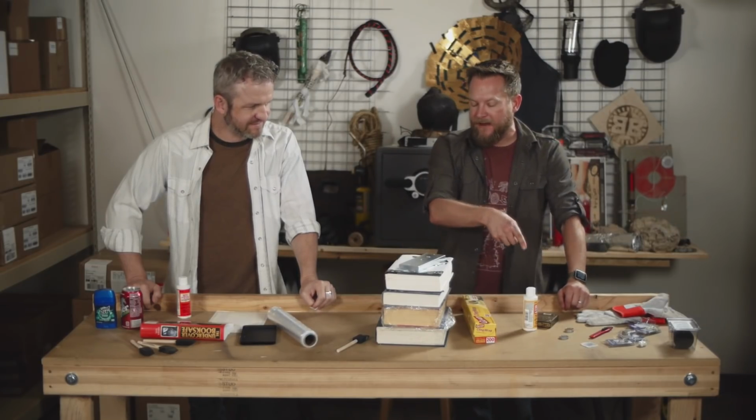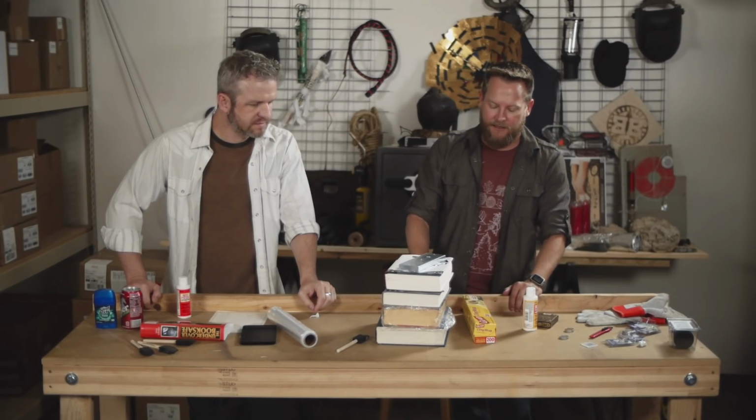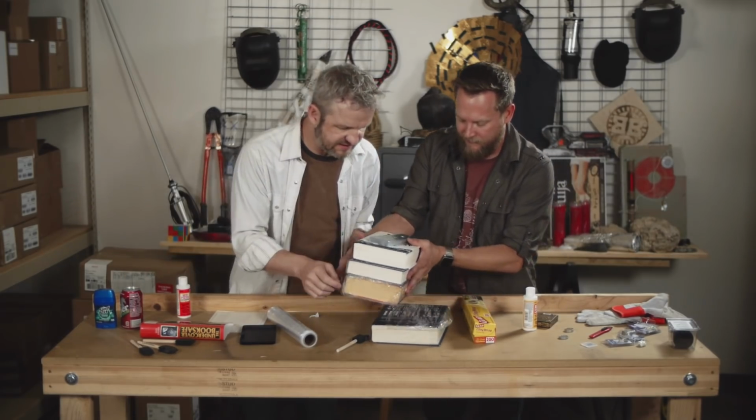I did turn the big fan on. Ultimately, when I opened it up, there was still some undried. It was because it's a water-based glue. You're going to want to let it get to the elements a little bit. But I don't know. You want to see how it all turned out? Let's see.